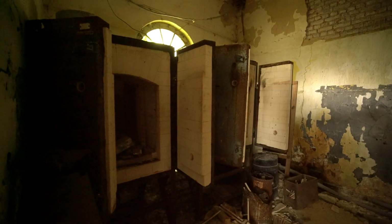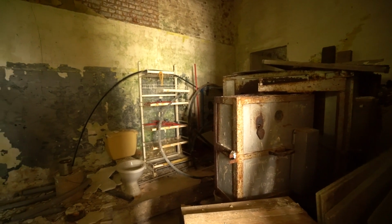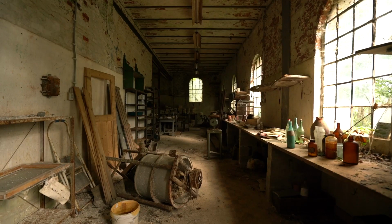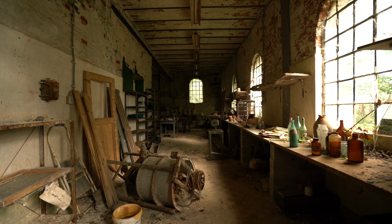At the back of the pottery, there were two old kilns where the products were heated until they became solid. It was an unusual discovery because the pottery seemed like a hobby place, which was odd considering the factory was solely for production.